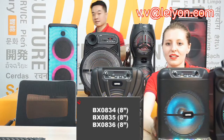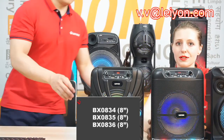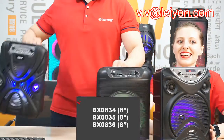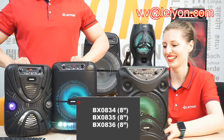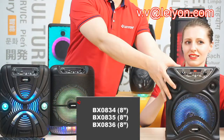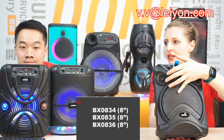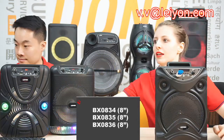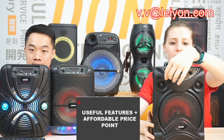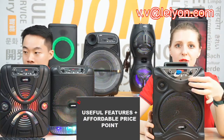Okay, so now we are talking about these three new 8-inch speakers. You can see the model numbers. These three models have USB and Bluetooth mode. Why are they special? Because they have all the useful functions at an affordable price point.